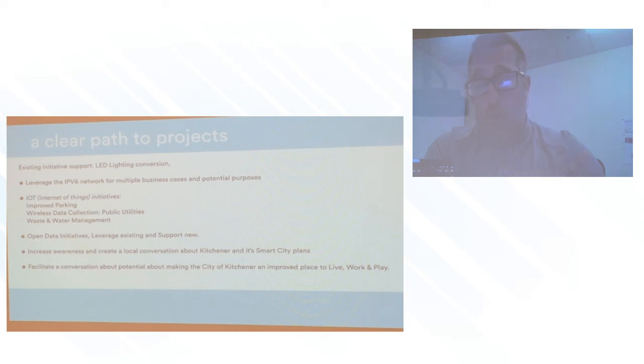Things on the IoT side, from a customer perspective: improved parking awareness, wireless data collection of all public utilities, so water, gas, electric, that sort of thing, where we're not sending people out. And then waste and water management. So we can use digital data, both hardware and software, to make some better decisions on how we do people management internally in the city.